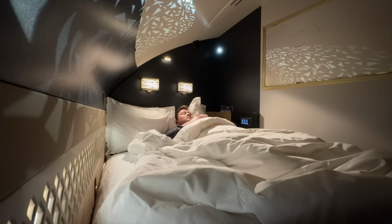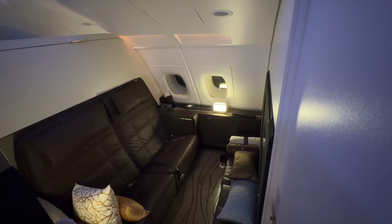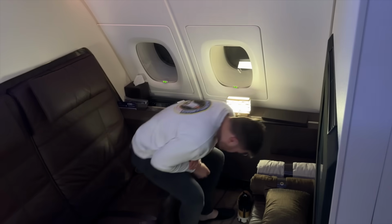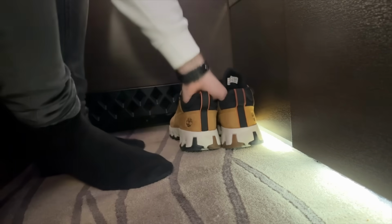I awake to the sound of the captain making the announcement that we'll be coming into land shortly. Let's get the Tims back on for the last time as we begin our final approach into London Heathrow.